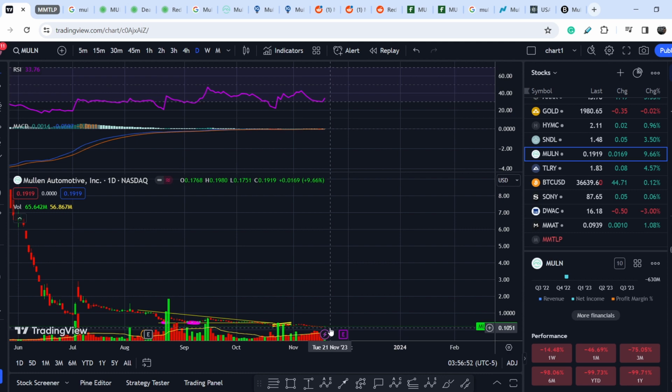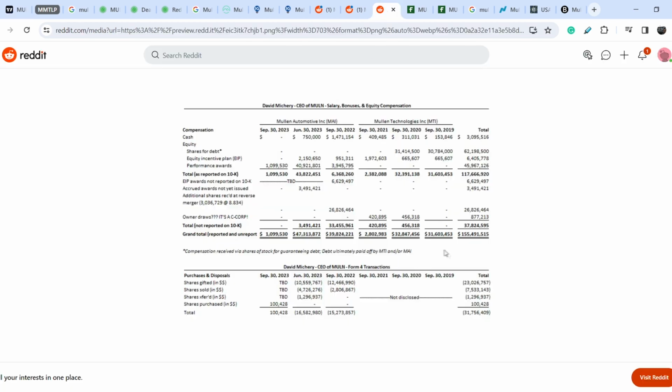And the main thesis of this company is to dilute existing shareholders in favor of C-level executives. And David Mishry is the main wrongdoer in this company. That is why just do your own due diligence and make your own conclusion. What should you do with your position? And what is the most appropriate way to invest your capital?